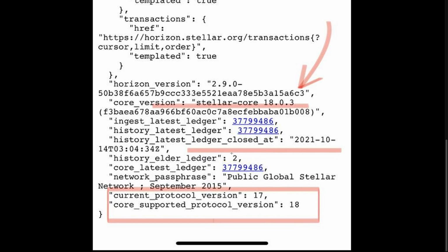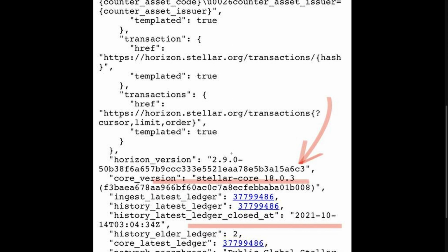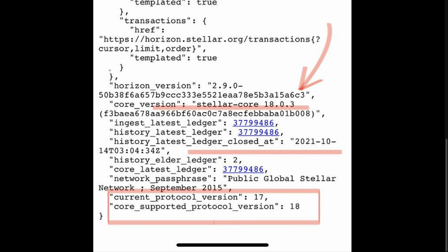Earlier I was looking through GitHub at some of the different calls you can make on the Horizon for Stellar, and I was able to pull this up. It gives you an idea of what is going on with Stellar in terms of all of its protocol upgrades. As you can see, they're already on the core, on the back end, running protocol 18. Current protocol version 17 for the public network, and then on the back end the core supported protocol version 18. So it was updated, and just for proof, this was the ledger info from 10/14, so it's current as of a couple hours ago, from my time.